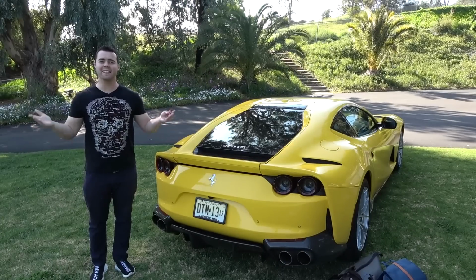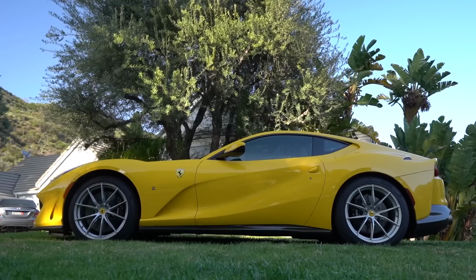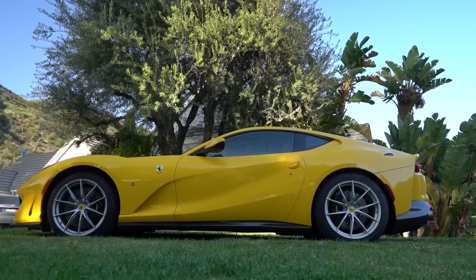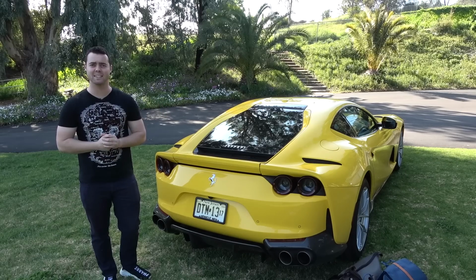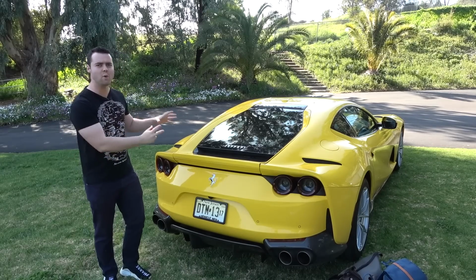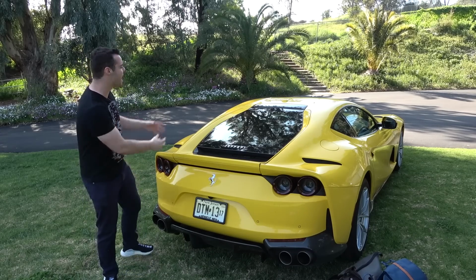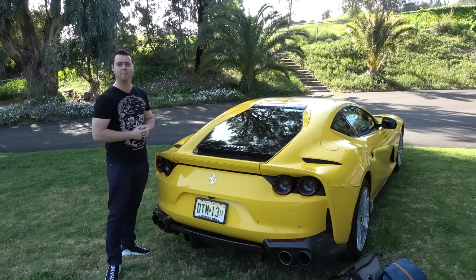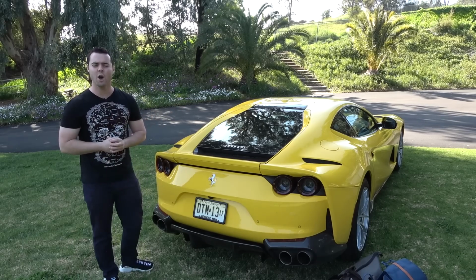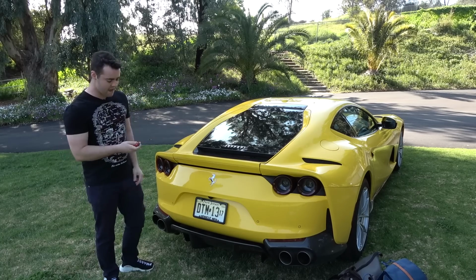First up is the fact that the 812 Superfast is actually quite practical. Now, the words V12 supercar and practical are pretty much never used in the same sentence. But to give you an idea of what I'm talking about, let's first take a look at the storage capacity in the boot of the 812 Superfast. Because we have the V12 mounted in the front, that means there's ample space in the rear for luggage, although no manufacturer has gotten it quite right like they have with the 812 Superfast.